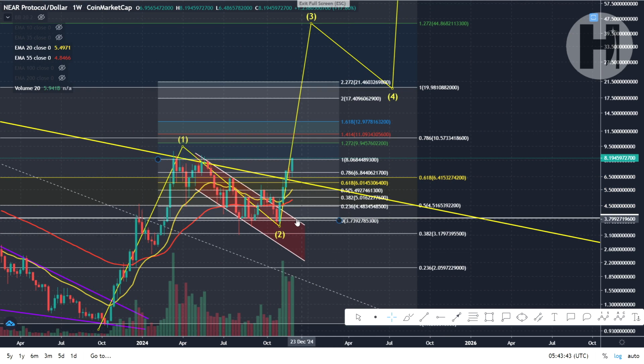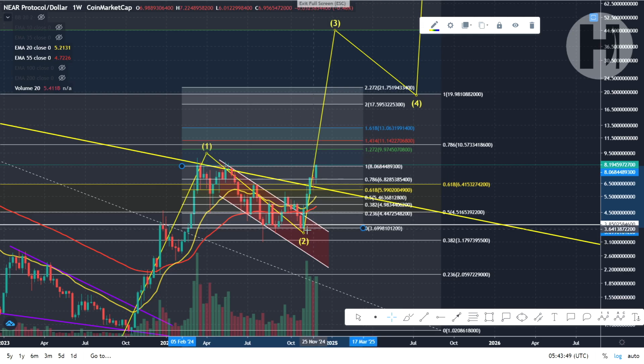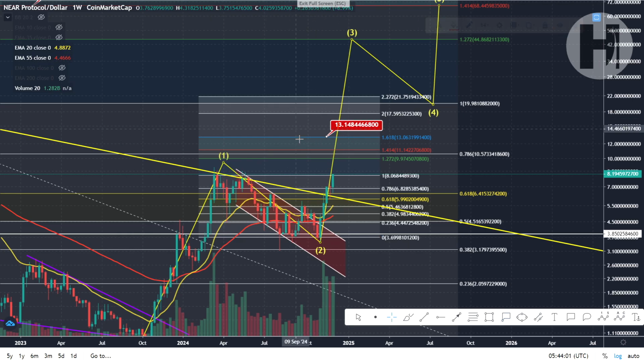So this one was set up from the bottom in September. We used the body of the candle. Actually, we should be using this October/November low. That was the low for wave 2. And we used the March 2024 top. This way we're getting $13 as our 1.618 target. More conservative because we're using the bodies of the candles rather than the wicks.